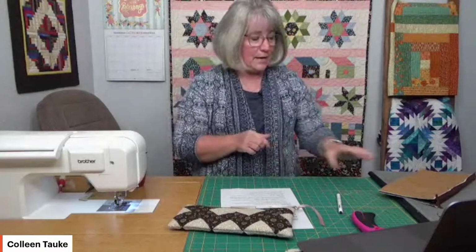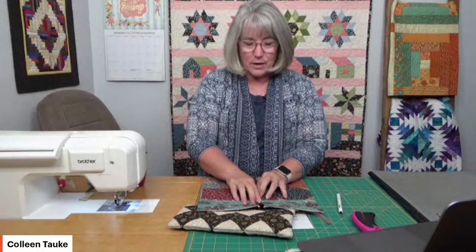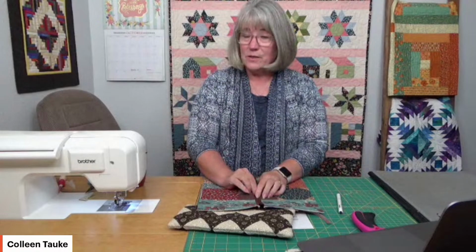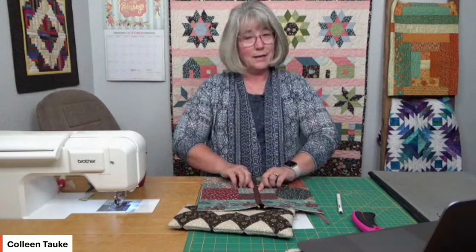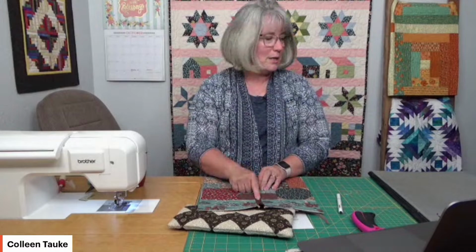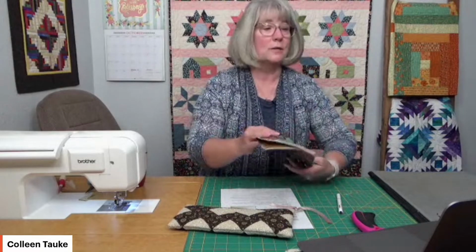So will the iron melt the plastic zipper teeth? This zipper is a nylon zipper, so it's quite heat resistant. Maybe check with the manufacturer of the zipper you're using. If it has heat sensitive teeth, then you may need to just stay to the side of the zipper, but the nylon zippers are quite heat resistant. So it's a double check on the type of zipper you're using. That's a very good question because with the heat settings on our irons, we always worry about damaging either fabrics, battings, threads, zippers, anything like that. So that was a really good question.